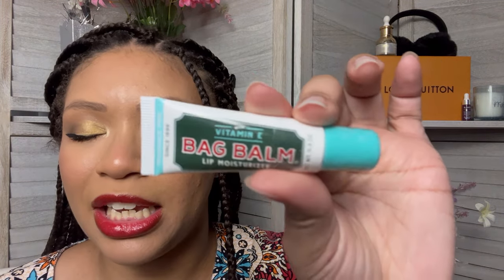The next item that I'm pulling out is by Bag Balm. And this is a lip moisturizer with vitamin E. It's like a lip chap, lip gloss situation. Nothing too crazy. I'm not gonna open it right now because there's no fragrance, so I'm not gonna be smelling anything. It's got squalene in it. It's just a lip balm. I'm already working through two separate lip balms, so I'm gonna put this in the corner for later. Once my other lip balms run out, bust this bad boy out.